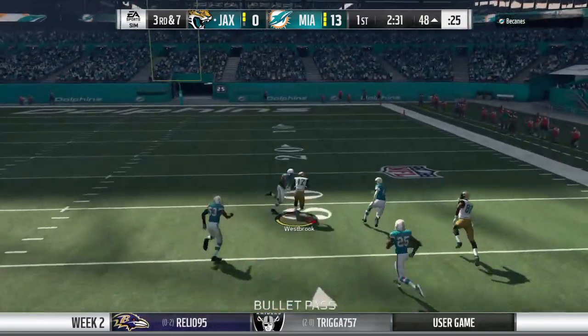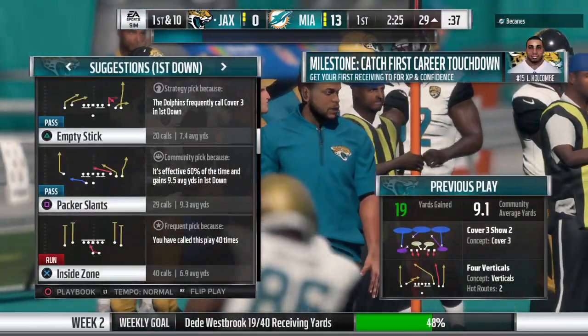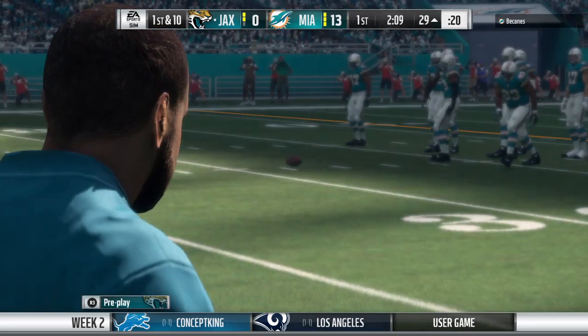On third down, Schmidt. Open man is Westbrook, complete. And he picks up the first before he's taken down at the 29. And the play goes for 19 yards, gives him a new set of downs.